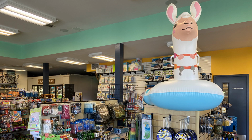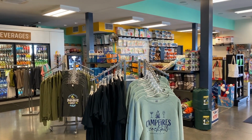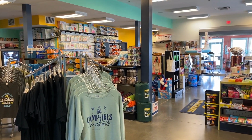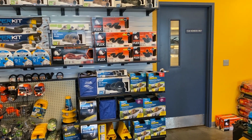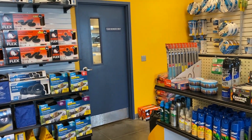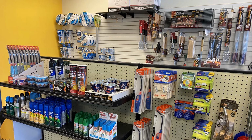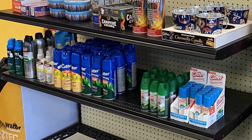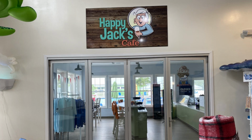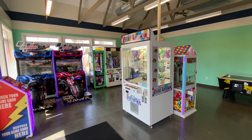Also in the main building is a really nice camp store. They have souvenirs, camping supplies, pretty much everything you'll need for your stay. One thing we did notice was a nice selection of mosquito spray. I wonder if that'll come in handy. Just outside the camp store is Happy Jack's, where you could get ice cream or another treat. And they also have an arcade.